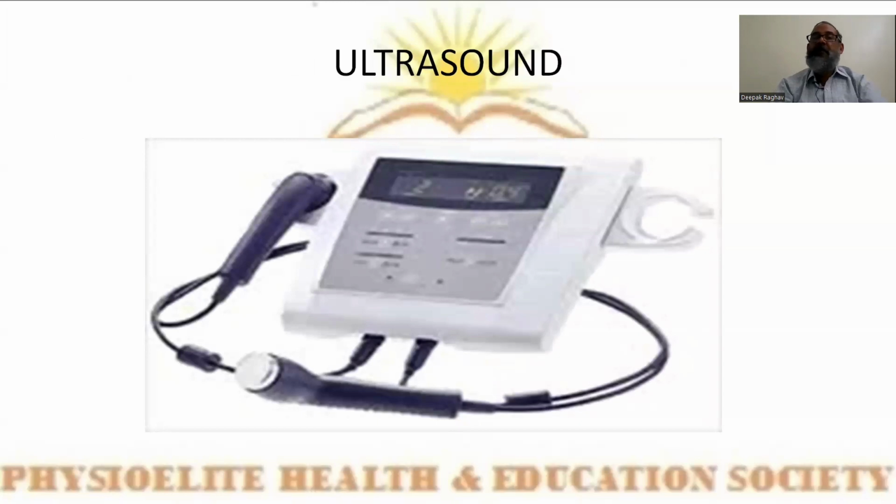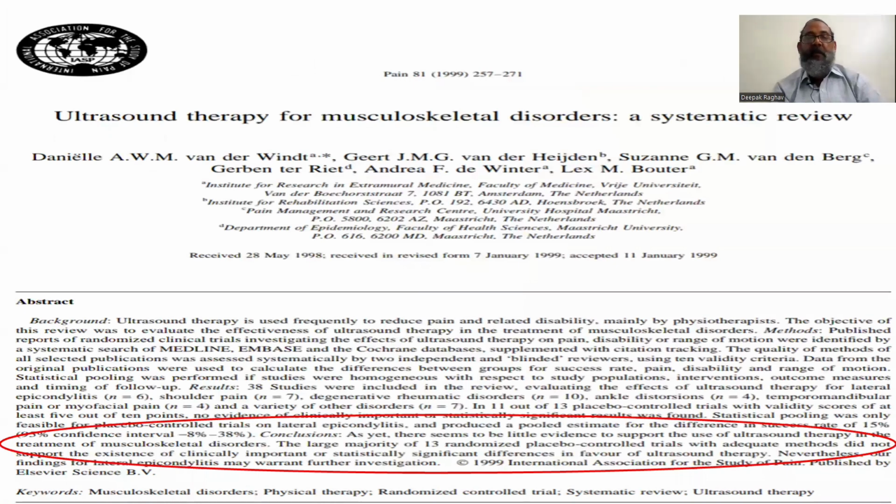Now come to our modalities. Ultrasound, very popular. Ultrasound therapy for musculoskeletal disorders, a systematic review. In this study, the conclusion was that, as yet, there seemed to be little evidence to support the use of ultrasound therapy in the treatment of musculoskeletal disorders. The large majority of 13 randomized placebo-controlled trials with adequate methods did not support the existence of a clinically important or statistically significant difference in favor of ultrasound therapy.